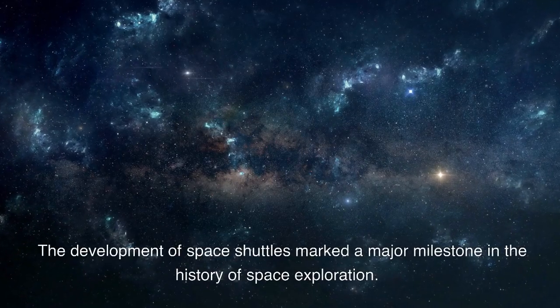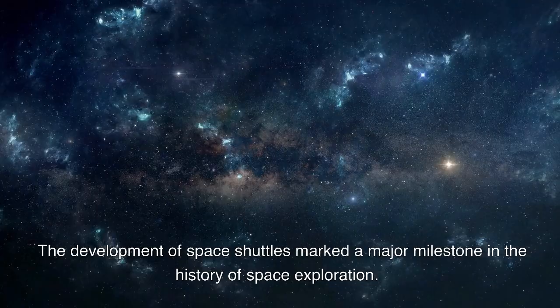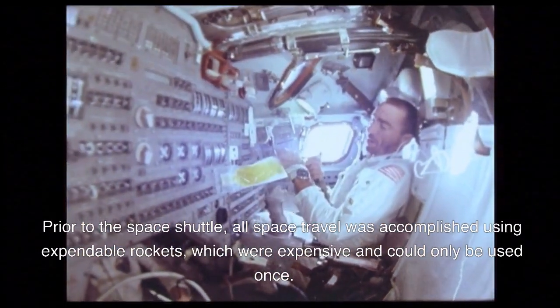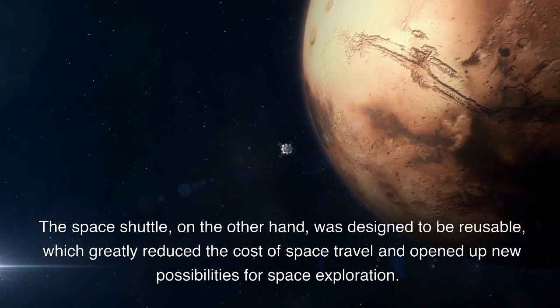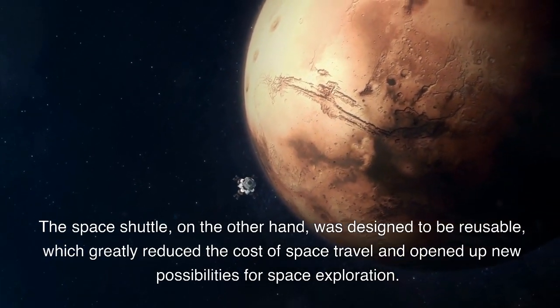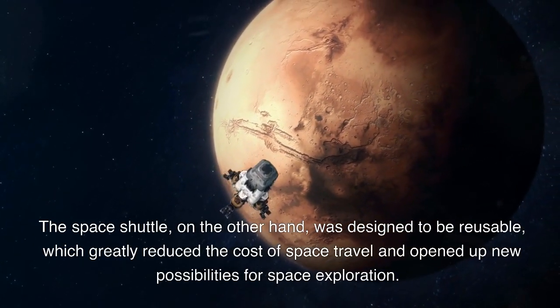The development of space shuttles marked a major milestone in the history of space exploration. Prior to the space shuttle, all space travel was accomplished using expendable rockets, which were expensive and could only be used once. The space shuttle, on the other hand, was designed to be reusable, which greatly reduced the cost of space travel and opened up new possibilities for space exploration.